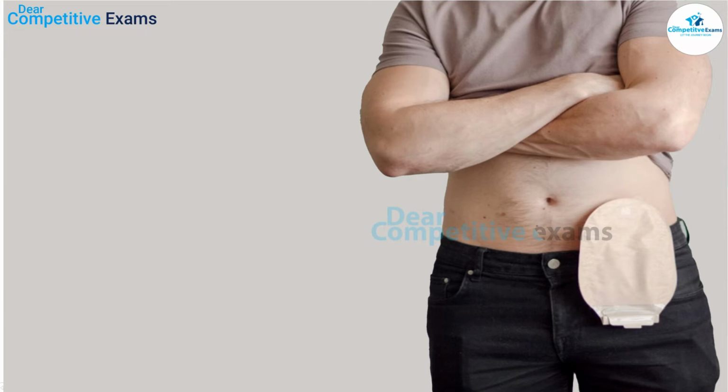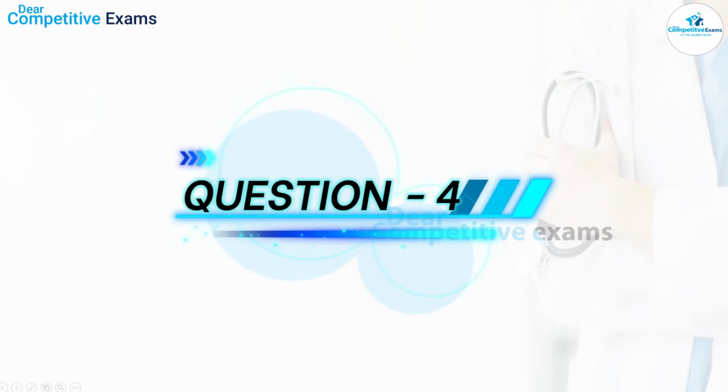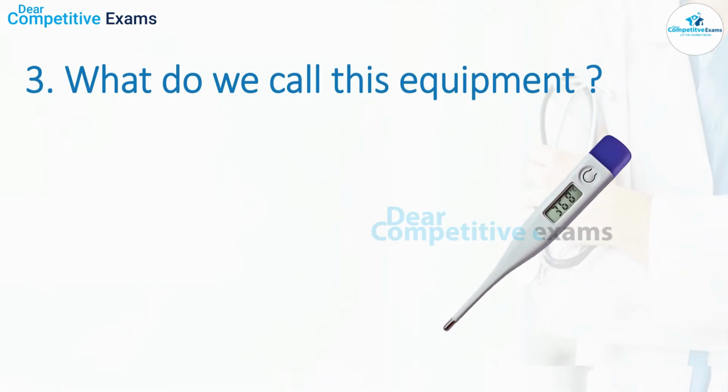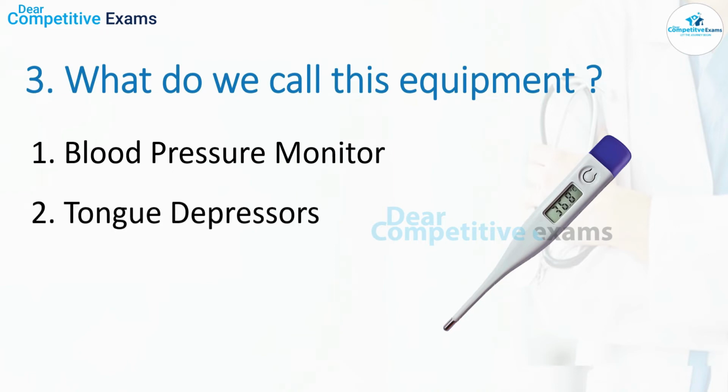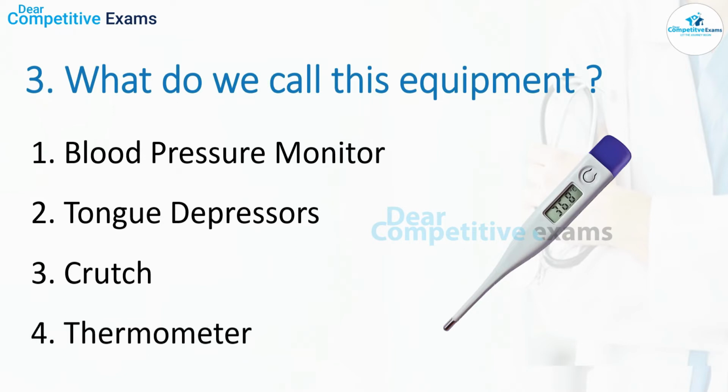Let's move on to the next question, and that is, what is this famous electronic tool called? You might have seen it a lot when you visit a pediatrician or any child care hospitals especially. Is it called a blood pressure monitor, tongue depressor, crutch or thermometer? I think you got the answer. This device is known as a thermometer.